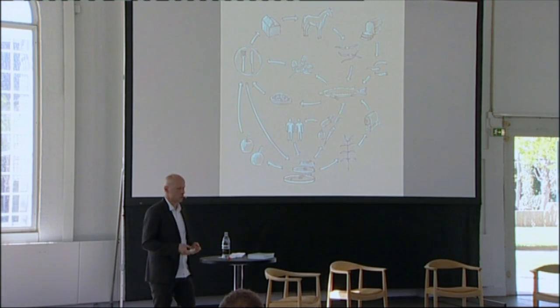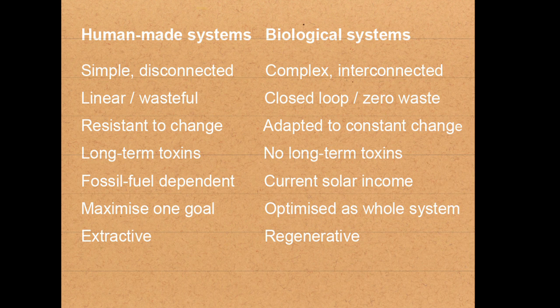And this actually shares a lot of the characteristics of ecosystems. If we compare the typical characteristics of human-made systems with those of biological systems, ours tend to be simple and disconnected. Biology is complex and interconnected. Ours are linear and wasteful. Biology is closed loop and zero waste. I don't necessarily need to go through all of these, but I think if you look down that right-hand list, that's actually a really good summary of what we need to do to transform our cities and our industries and our buildings. And those are the kind of challenges that we need to bring about to create the ecological age.